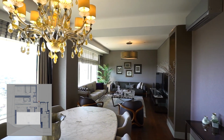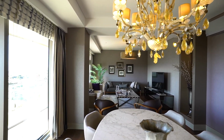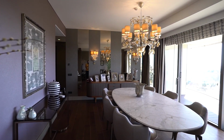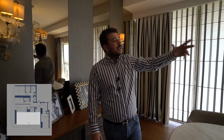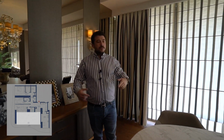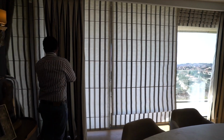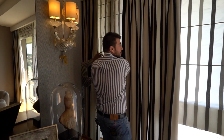This main living space is welcoming with a formal dining area for six people, and on top there is a classic chandelier for this nice six people dining area. And first of all, before starting, I'd like to open the curtains because I want you to see the view as well while I'm showing the apartment.